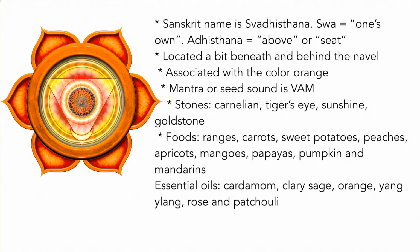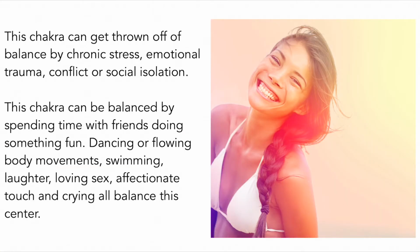If the root chakra is the father energy, the provider, the stable energy, then the sacral chakra is the warm, nurturing, emotionally connected, and affectionate mother energy. Very feminine, very soft. This beautiful chakra can get thrown off by emotional distress, chronic stress, trauma, conflict, social isolation.